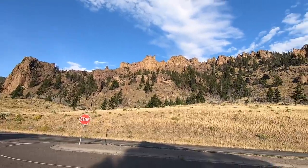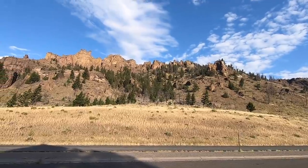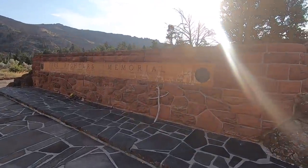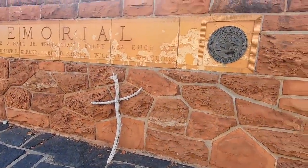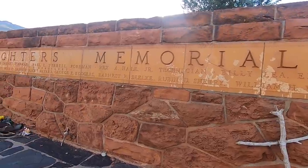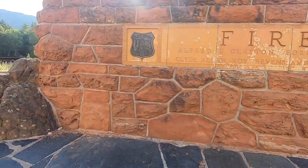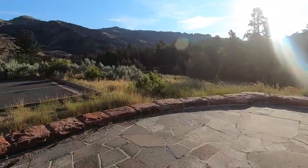It is so scenic. I mean, we're still a long ways from Yellowstone yet, a good 15 miles, and we've got scenery like this. All right, memorial for the firefighters. How cool. They got some names on the wall. Well, that's a good honor for them.